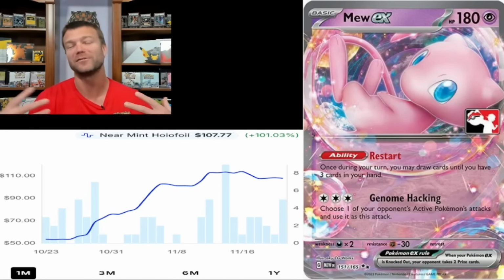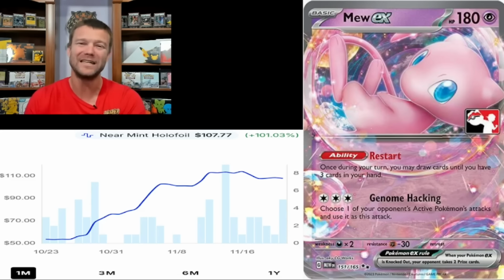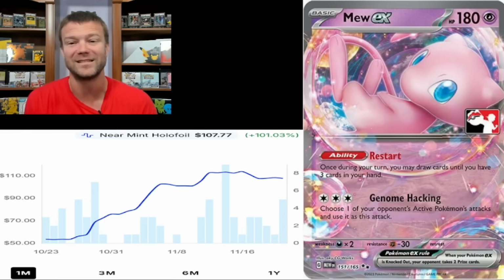Like, I continually, especially with these Play Pokemon cards, if I see a price on TCG Player, I almost immediately go to eBay in order to take a look and just verify that these prices are real. And I'm telling you right now, even on eBay, these Play Pokemon cards are going for ridiculous amounts of money, and this Mew EX is up 100% over the last month. It has doubled in value from just a little over $50 up to $107.77 as it is today.